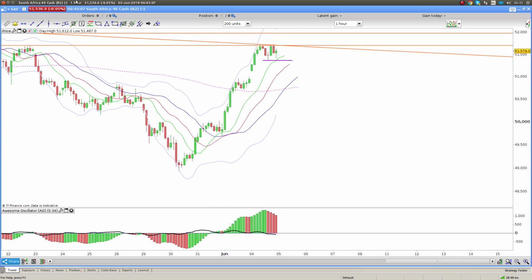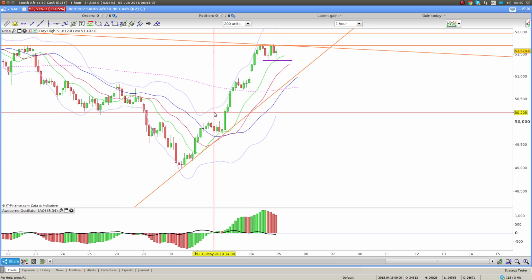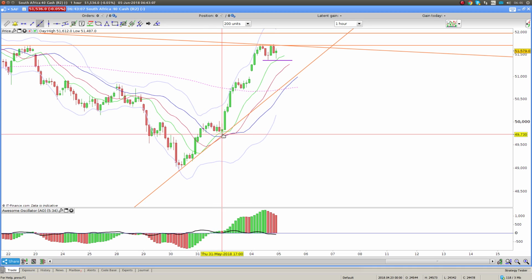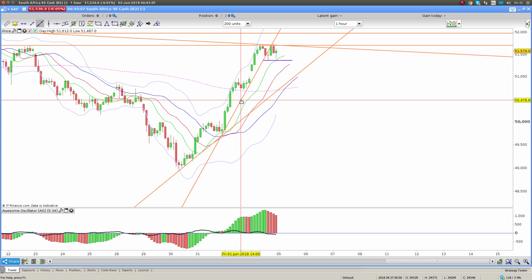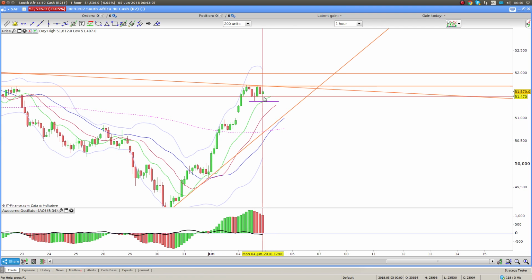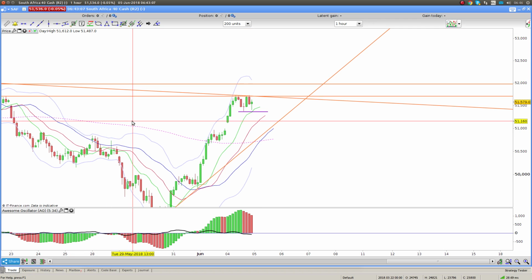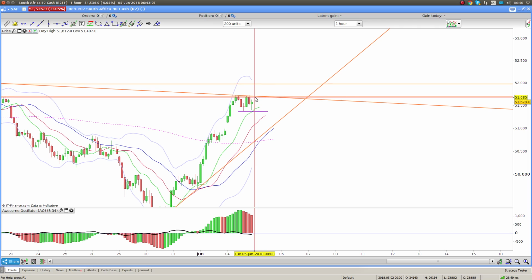I think what we do need to do is add this trend line in there. And then there is another trend line here which has been broken and retested. So I'm still very bullish on this market. We have reached a pretty strong level. Right now we are still at about 536, so we're slightly down on where we closed.